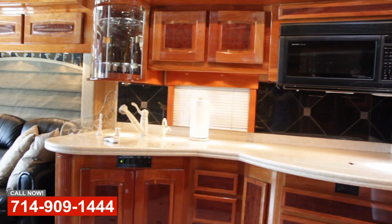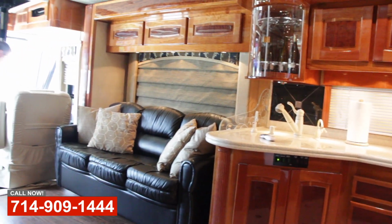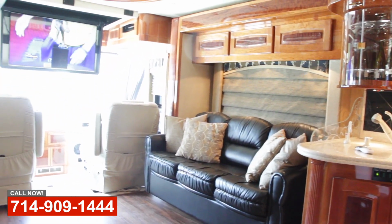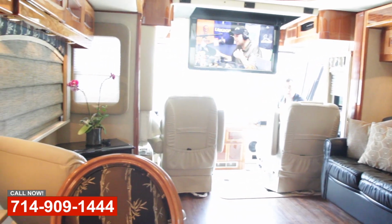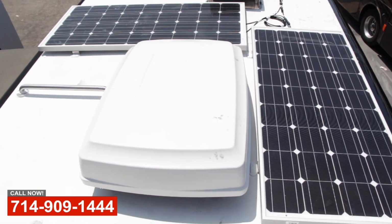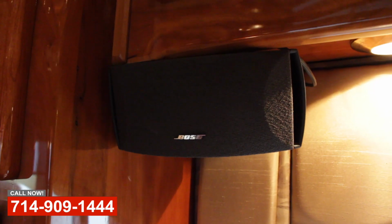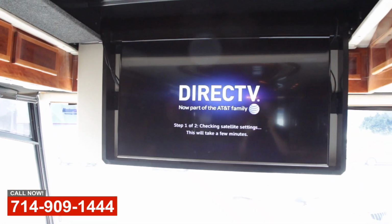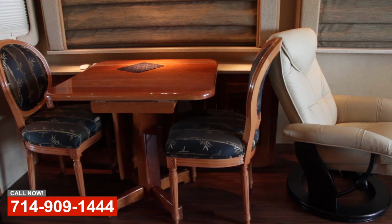We're delivering this 06 Beaver Marquis today. We've been working on it for about 60 days. Customers moving into this coach full time, and we've gone through this coach and performed about $60,000 worth of work for it, from replacing body paint on the roof, big solar system, new navigation, audio, video, new surround sound system, brand new TVs, beautiful wood floor, some new furniture.